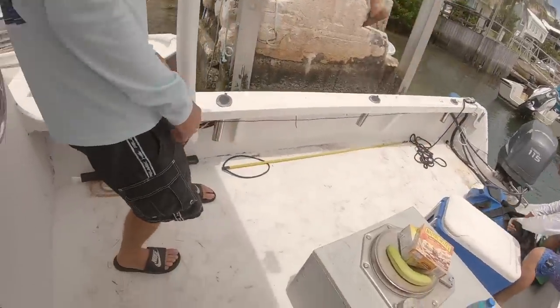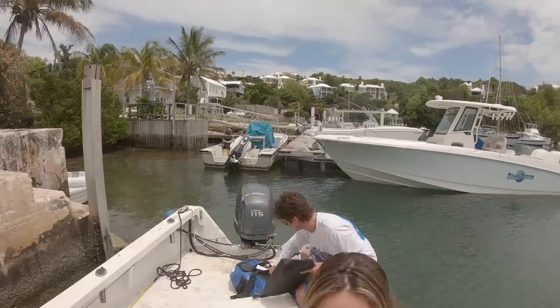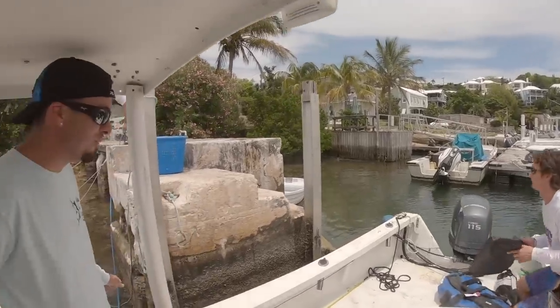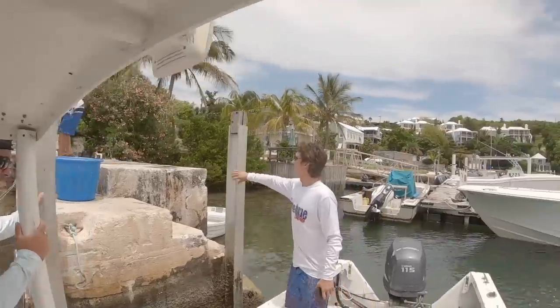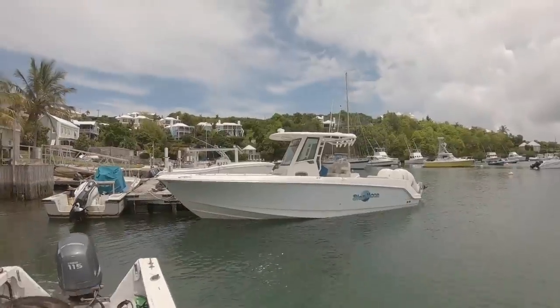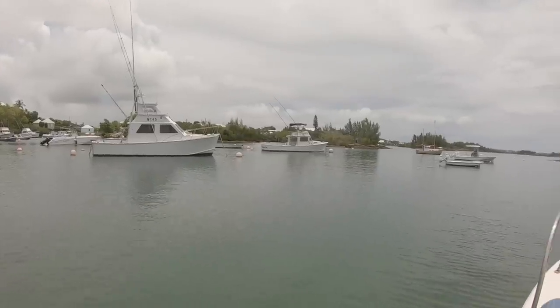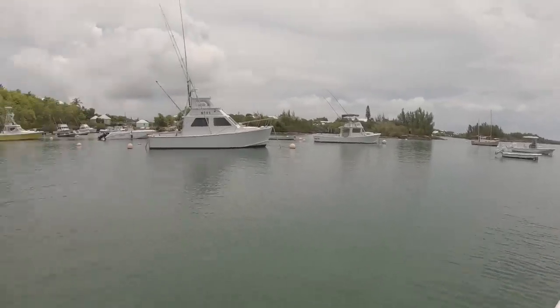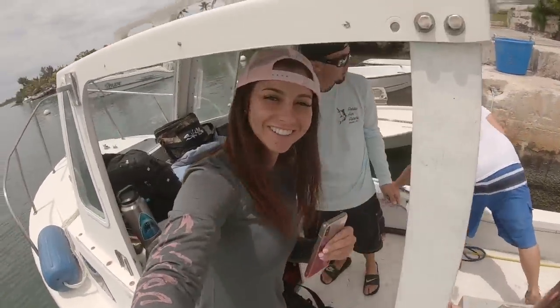This is like the perfect little boat. I'm excited. A little tipsy, bro. A lot too much. So pretty. I'm so pumped right now.